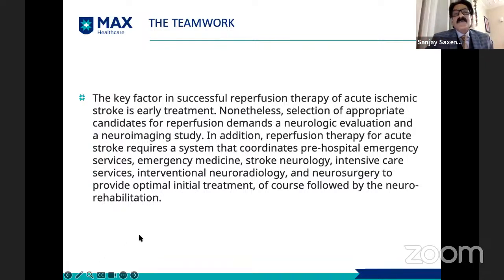So it's a teamwork. It's a huge teamwork. Starting within the hospital, it requires a lot of teamwork. And so the key factor is reperfusion therapy for acute ischemic stroke, and selection of appropriate candidates for reperfusion. It demands a neurological evaluation and neuroimaging study.